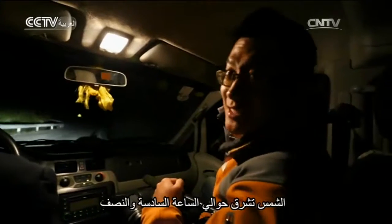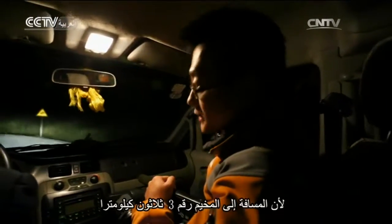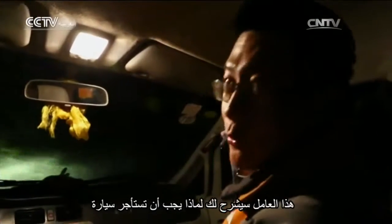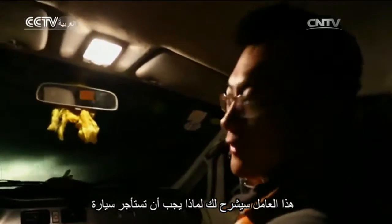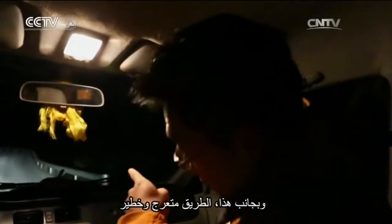Sunrise is around 6:30 here, so you need to leave at least 1 hour in advance because it's 30 kilometers to the number 3 campsite where you get the best views of the sunrise over Gongga Mountain. But it's also why you probably want a hired van because no one else is going to get you up at this time of day. And it's also a pretty dangerous winding road, so you want an experienced hand for this.